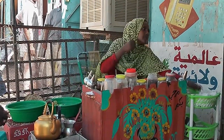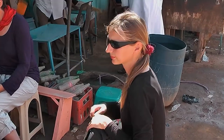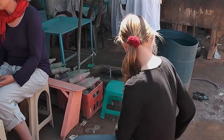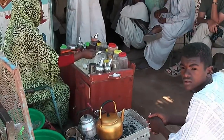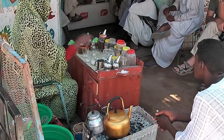We learn that the lady is not Sudanese, but an Ethiopian, probably a Somali. Since the war, many Somalis are living in Sudan, especially in the capital Khartoum. The coffee preparation is interesting. Not only coffee, but also spices are mixed into the coffee. Each woman has her own coffee recipe and the drink tastes delicious.